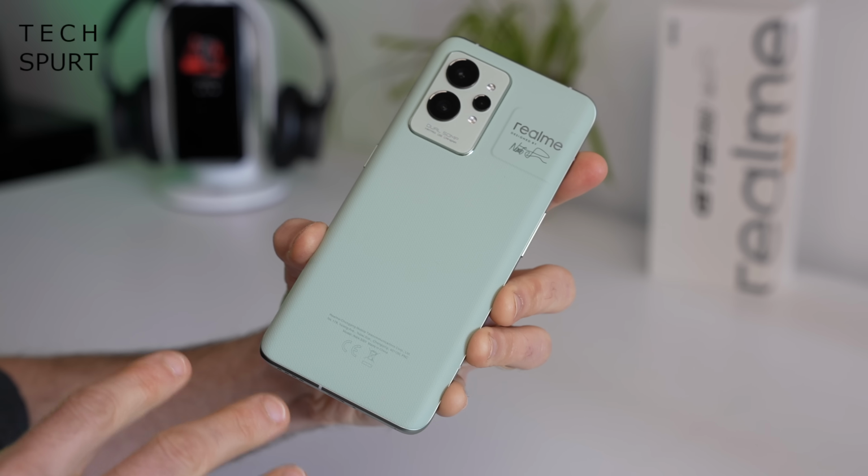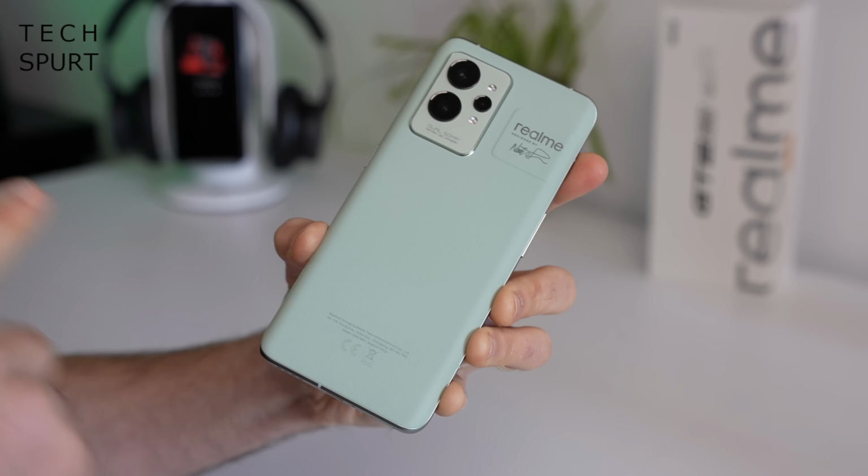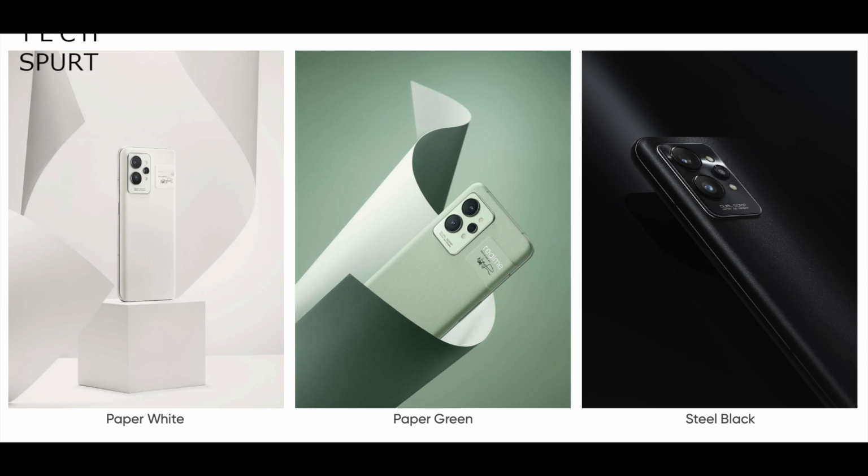If you're not a fan of the design, despair ye not. This is the paper green model. You can also grab this Realme phone in paper white, which sports a similar sort of design. Otherwise, it also comes in a steel black variant, which is more of your typical glossy phone finish.